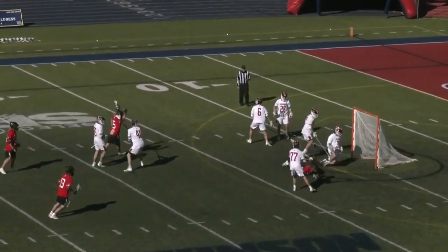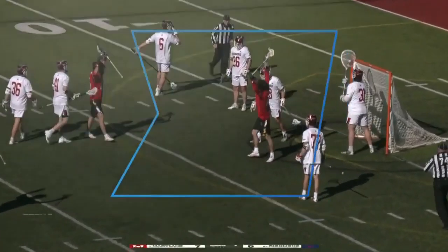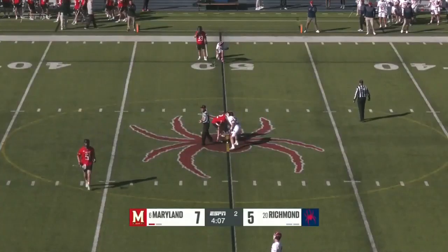Yeah, I'm not quite sure he did. If he did, it was way off to the side. He might have got the ball out of his stick before he stepped on the crease line. I don't think he stepped in there.